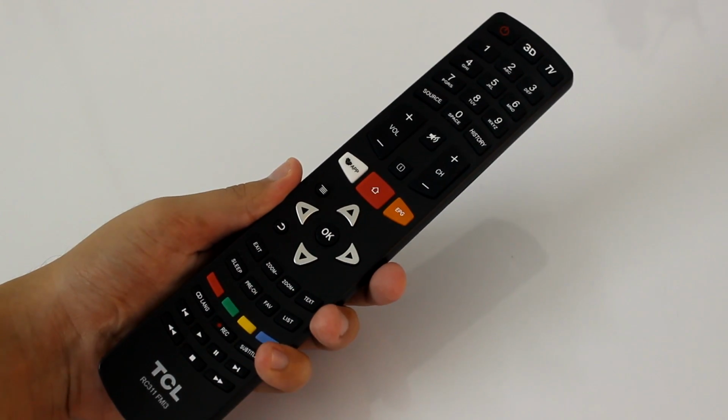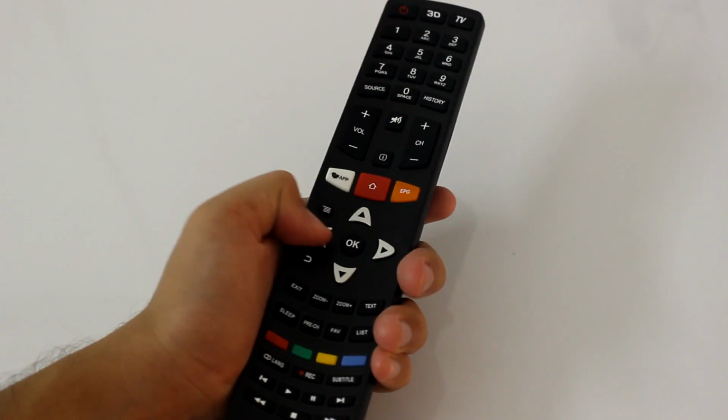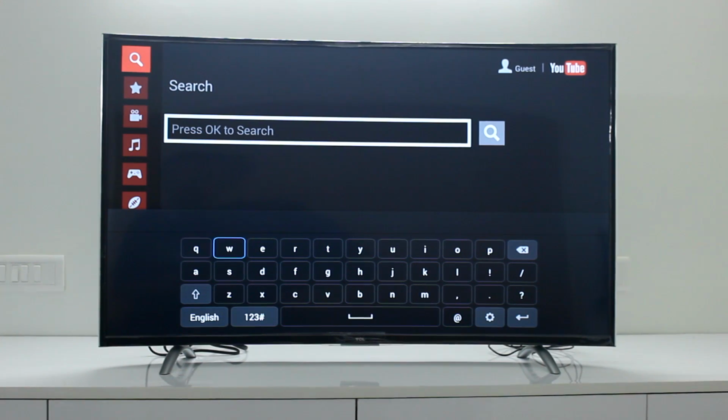Next is the remote control, which is very long, uncomfortable to hold and feels top heavy. Plus, the buttons on the remote are hard to press and very clicky and make a noticeable sound when pressed. And then the arrow keys and OK button that you have to use with the remote in order to navigate inside the UI, which I feel is annoying and not a smart way to navigate.